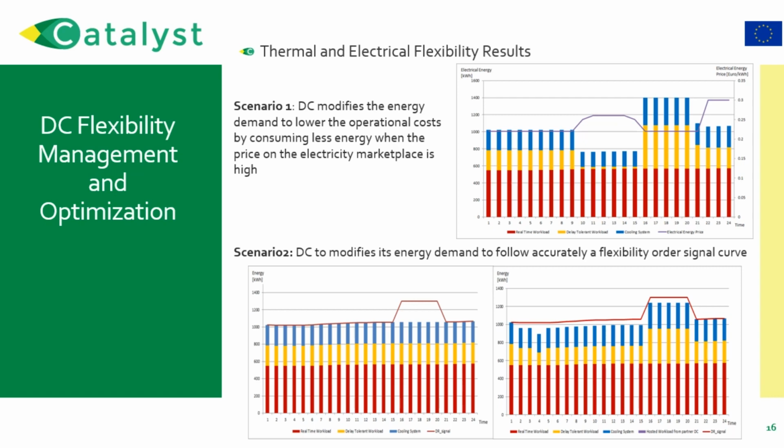As can be seen in the left figure on the bottom, the flexibility order signal to which the DC should respond by increasing the energy demand is in the interval between hours 16 to 21. Executing the flexibility optimization plan, the DC will deliver the expected flexibility by postponing some of the delay-tolerant workload in the response interval, as can be seen in the figure on the bottom right.